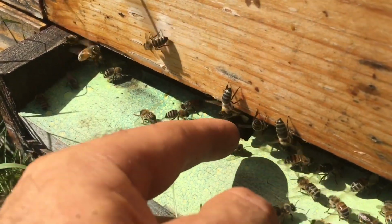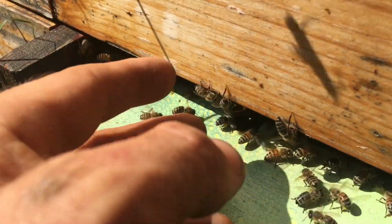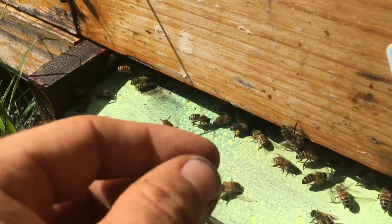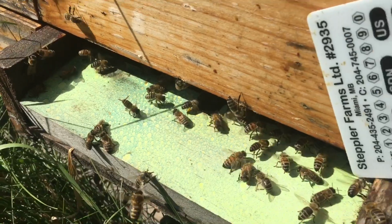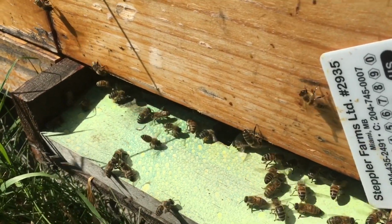So even just with a little bit of this pollen, just a trace of it coming in, that natural spirit, whatever is on that pollen, those essentials that we can't replicate, if we can just grasp that little bit of pollen, we can supplement the rest with our patties, with our supplement feed.